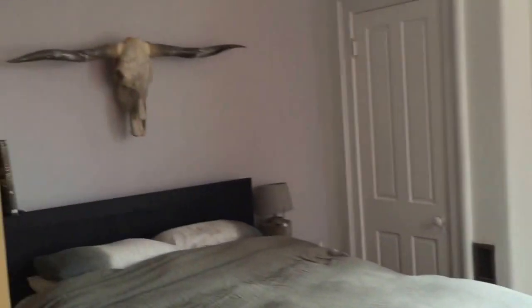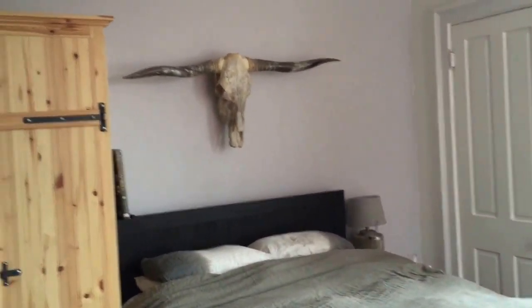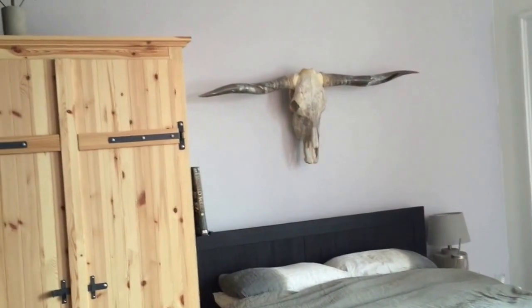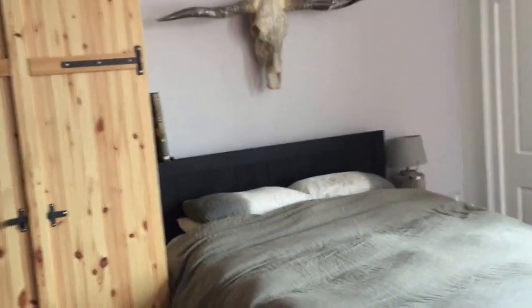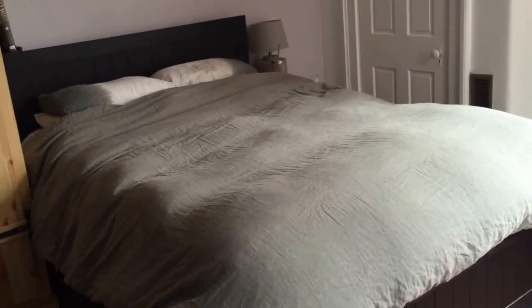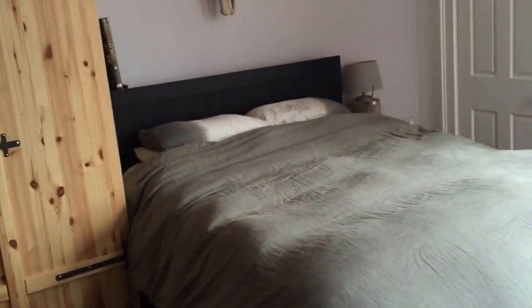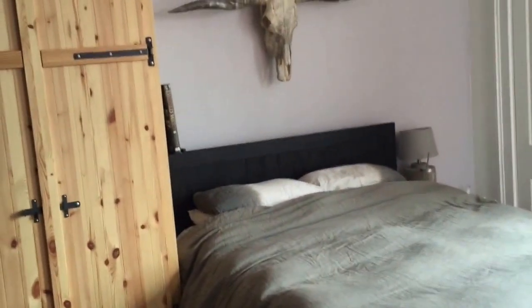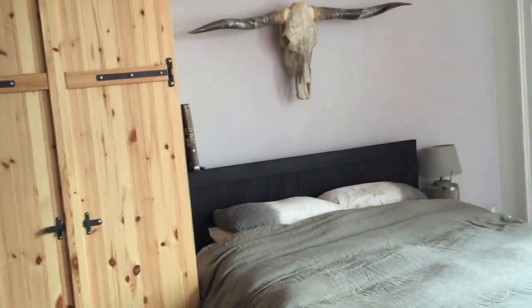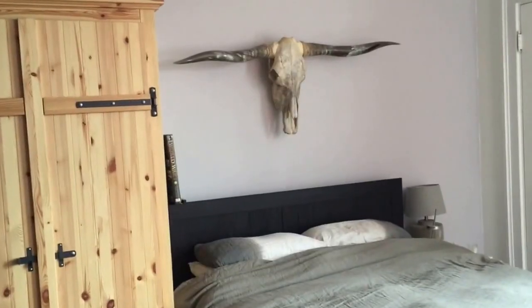The thing that I really love about it is that it is so minimal and calming. I don't like having a ton of stuff in the bedroom because it's just easier to fall asleep. I feel like when it's really simple, it's better. I will say that ideally it would have been nice if there were room to have 2 bedside tables. It might have been nice if there was room to have both of our wardrobes in here, but overall I think it works really well.